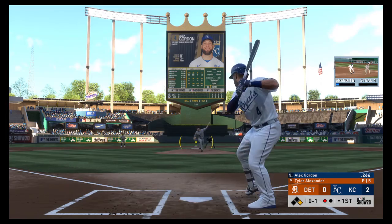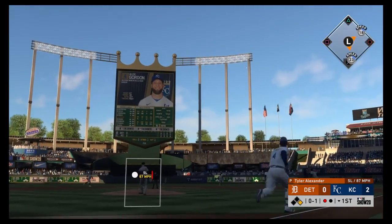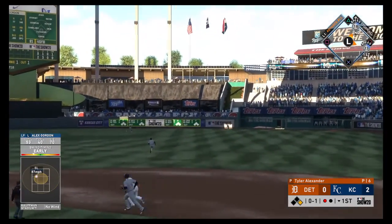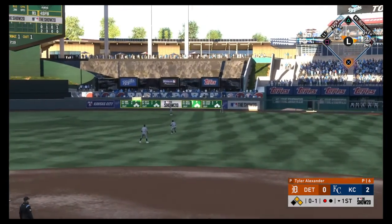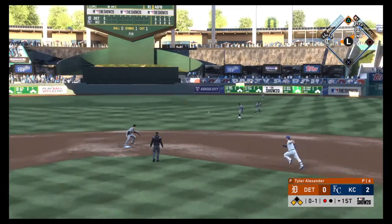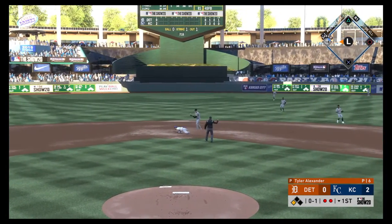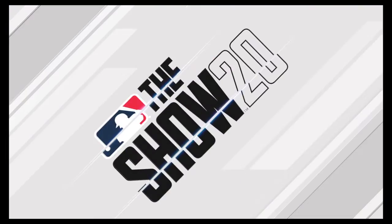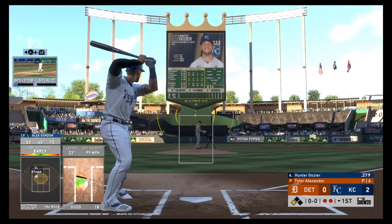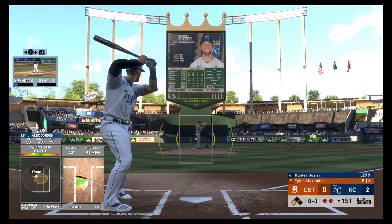Here's the 0-1 pitch. Big swing, and this one's launched to right field and deep. And that is off the wall. The relay, and it's in time. He's out at second as a good relay gets him. Well, he clearly thought he had a shot at 2 on the hit, but they did a nice job in the outfield of getting it in quick to cut him down.